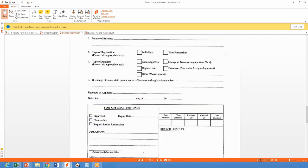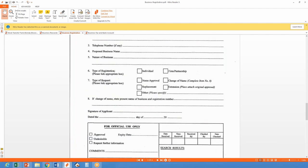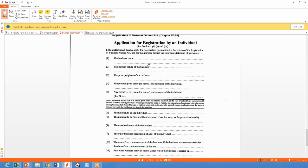If you are not familiar with this, fill out what you know, and when you get to the counter at the registrar's office, they will guide you as to what you need to do. And then you have, of course, the long form, which you also have to print out. Fill this out once you have the name approval, and after a couple of days, you will have the approval with regard to the business that you're registered.